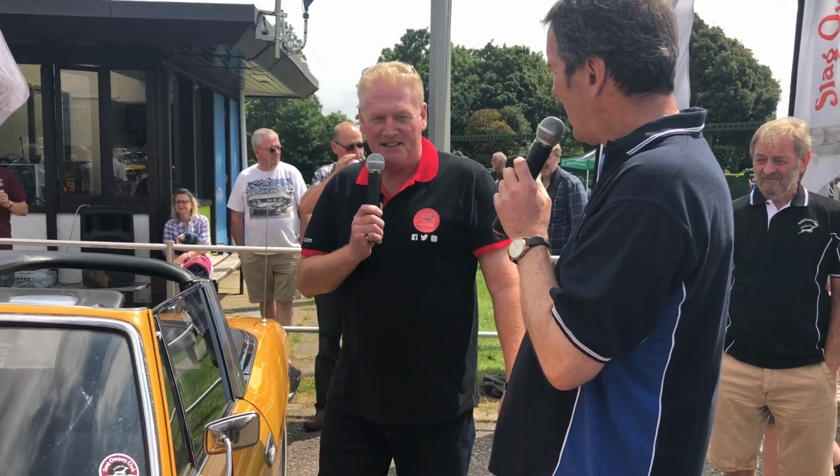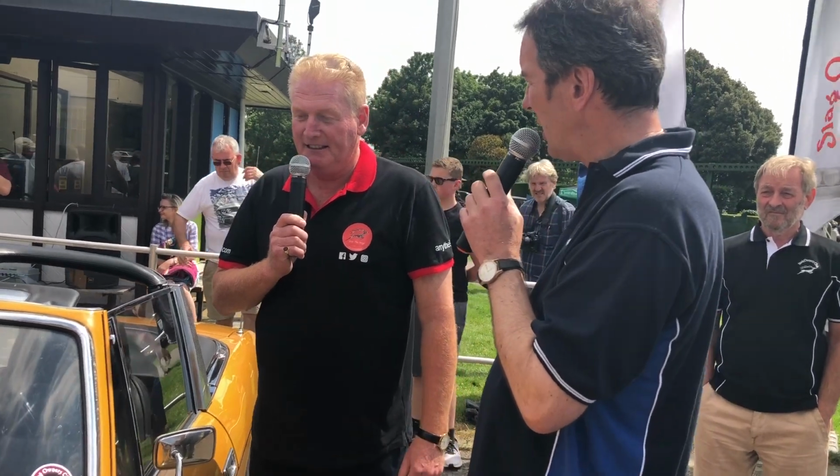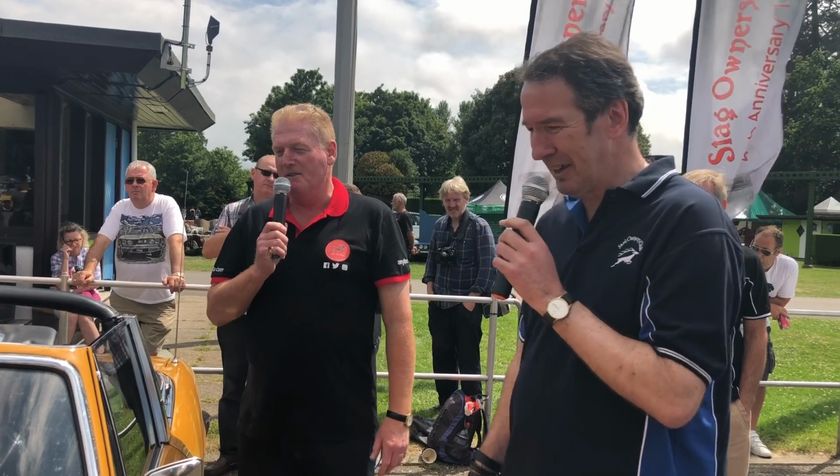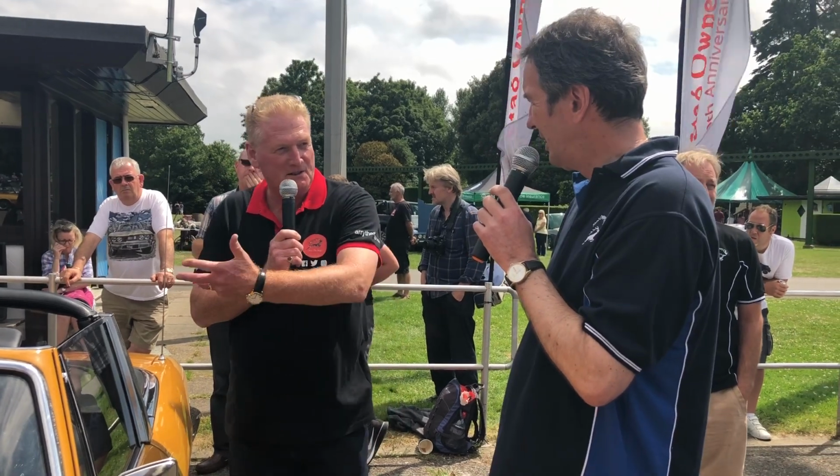A bit like British Leyland in the old days with the block, where they didn't used to get rid of the sand from the casting, which again caused some of the overheating problems and exacerbated them. But no, that's absolutely fantastic, and really great to see what a fantastic job you've done to it, David.